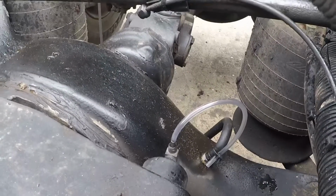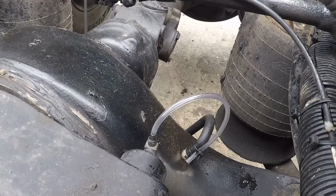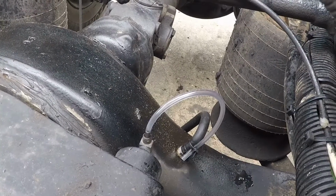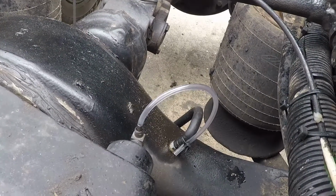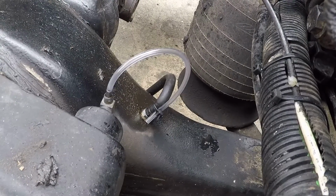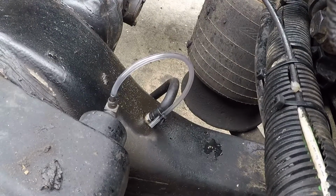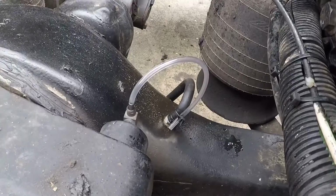We're going to hook the airline back up to it. We got it cleaned out. Just like I said, took it off, flipped the switch in the truck, let it blow itself out. Quite a bit of oil in there. And then of course we put the two updated vents, or whatever they want to call them, in both the front and the rear axle housing. So they should be breathing good now. And yeah, that was a fun one.